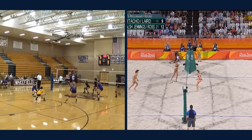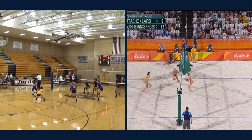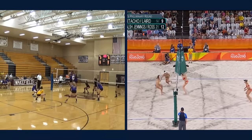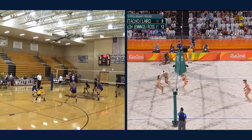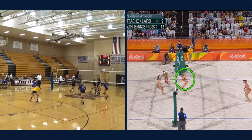So she's reading the setter. So now she's on the ball. Now she's on the hitter, watching that hitter. Now, the big thing I wanted to show you guys is this arm pump. One of the things that really frustrates me is how the girls, by comparison, notice on the left, notice how arms stay low, but they don't go back. Notice how Kerri's arms are all the way back, elbows are high.